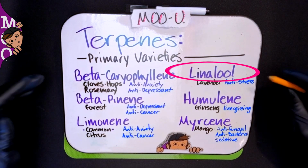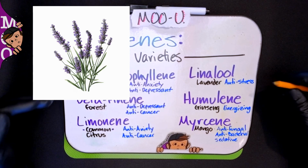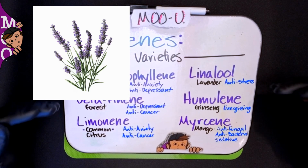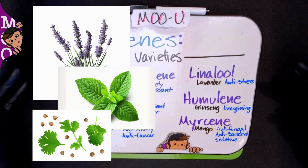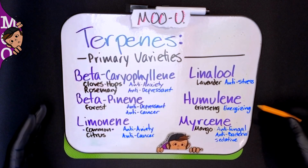Next up, we have linalool. Linalool is going to give you that real calming lavender feel. It's going to be anti-stress, and this is a terpene that's really common in life. You can find this in anything from mint, coriander, and then in our world, you'll find it in LA Confidential or Granddaddy Purple.